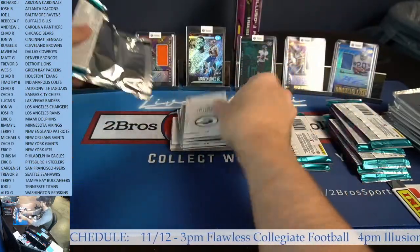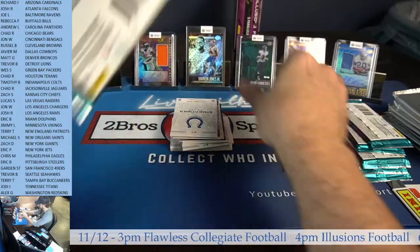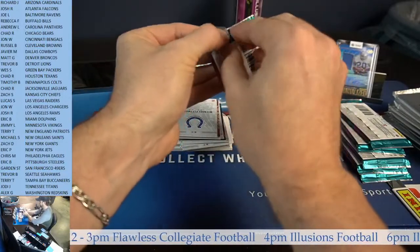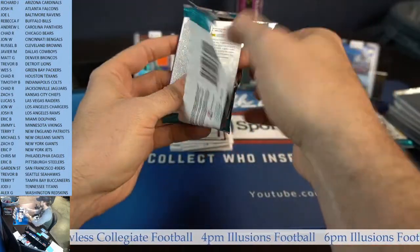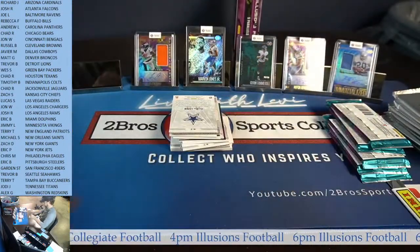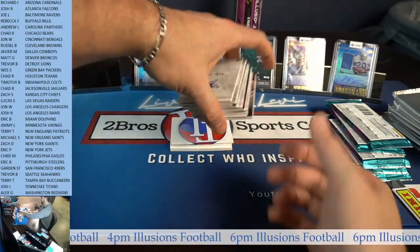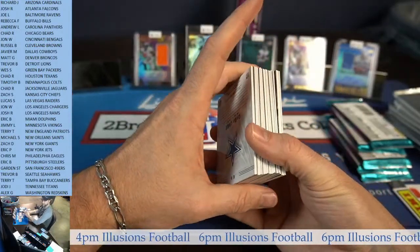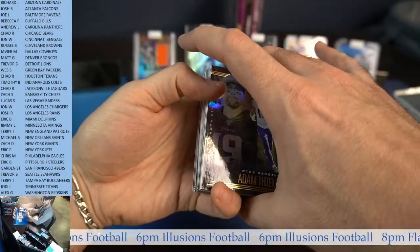Nice Chase Young RPA would look pretty good. He has had some great games. Well, those guys, that's fun to watch. Kind of reminds me of Reggie White. I like them too, Becky. They're pretty nice. I think you guys will too.